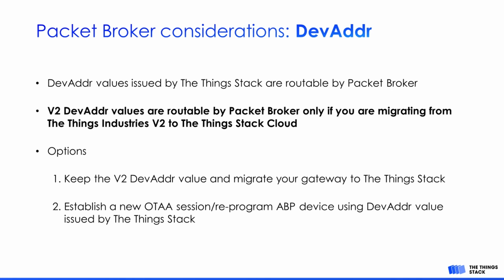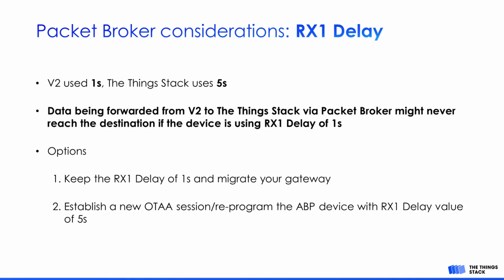The second option is to assign devices a new device address that was issued by the Things Stack. For OTAA devices, it means performing a new join on the Things Stack network, while for ABP devices, it means reprogramming the device. Another Packet Broker requirement is related to the RX1 delay parameter.